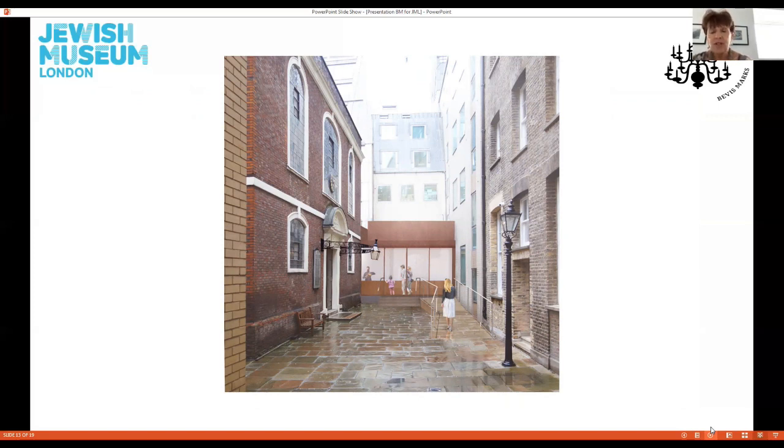On the left, you can see the original entrance, and a step up. When you get inside, more steps. So a ramp is being created in the courtyard, which will allow full disabled access. And you will then move through a reception area, there will be a cafe, and then moving into the visitor centre, which will very much focus on showing the wonderful treasures that belong to the synagogue.